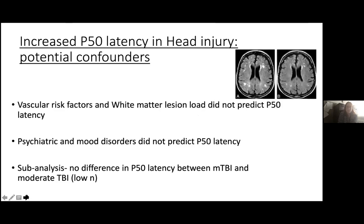We also looked at potential confounders of the P50 latency increase in the head injury group: whether vascular risk factors and white matter lesion load predicted P50 latency, and we did not find a relationship. Psychiatric and mood disorders also did not predict P50 latency. We also looked at sub-analyses of differences in the P50 latency between those with mild TBI and moderate TBI, and we didn't find differences, but we had a relatively low N for the moderate TBI group.